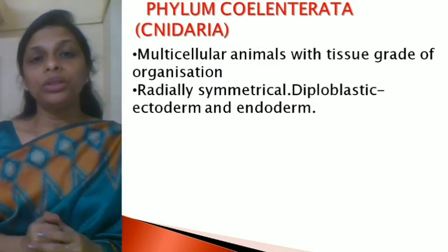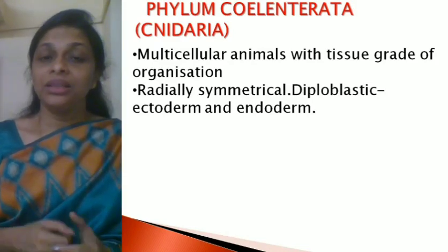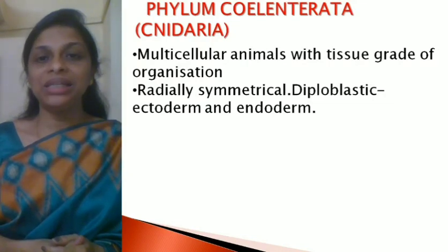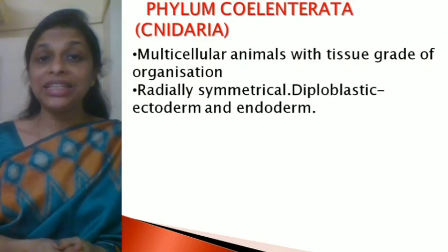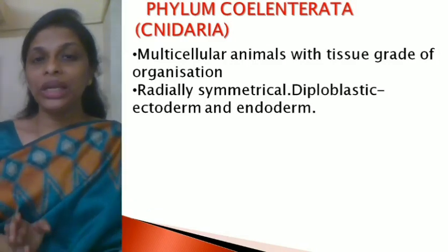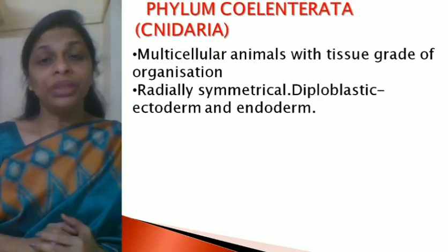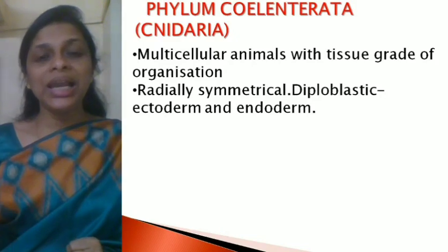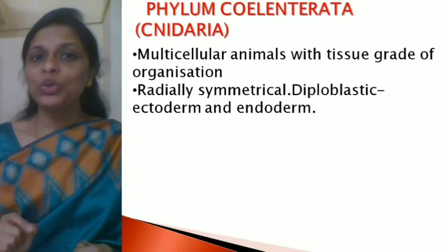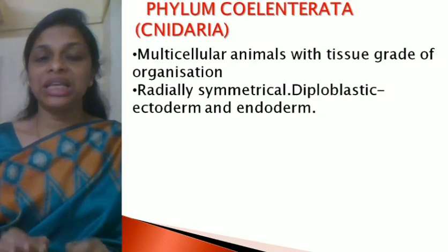Then, another important feature is they are diploblastic. Diploblastic means they have two embryonic layers, outer ectoderm and inner endoderm. In between these two, that is ectoderm and endoderm, ectoderm is made up of living cells, endoderm is made up of living cells, but in between these two, there is a non-living jelly-like layer which is called, can you remember what that name is? Mesoglea. Okay, mesoglea is a non-living, non-cellular jelly-like layer.